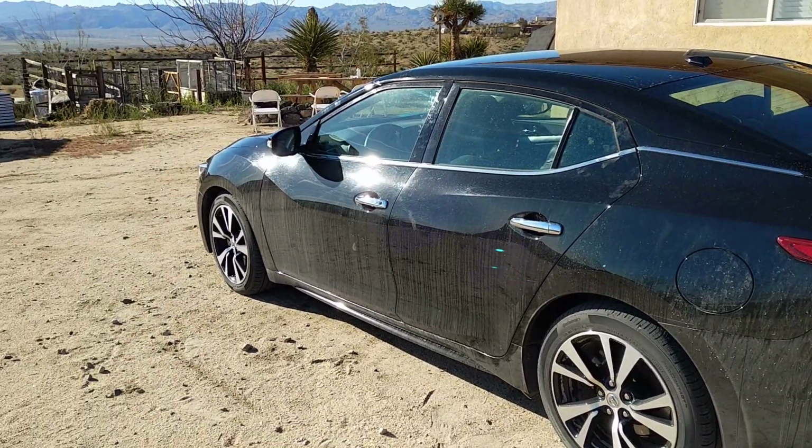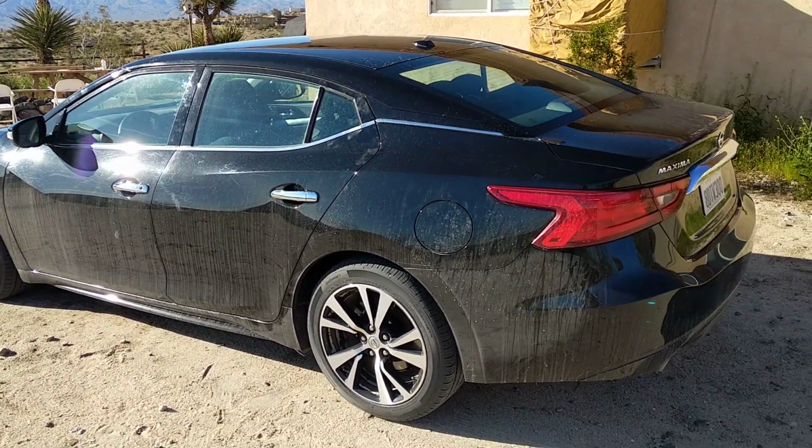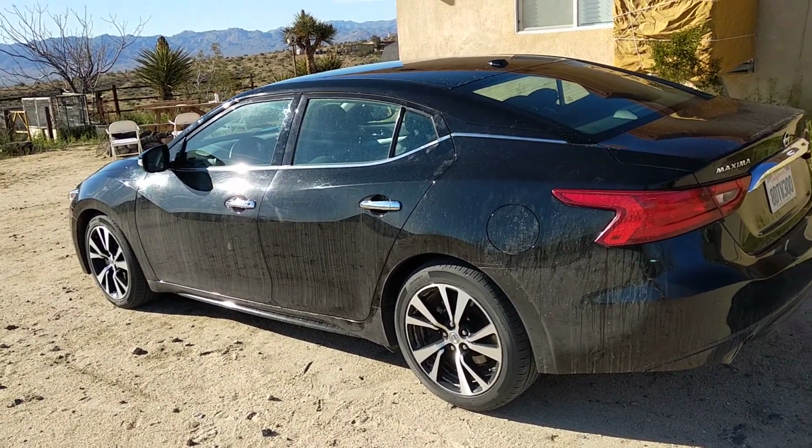This thing's got that 3.5-liter Nissan VQ V6. I've driven it in a bunch of cars. It's a really great motor. It's even better in this thing. It's super refined, very quiet.